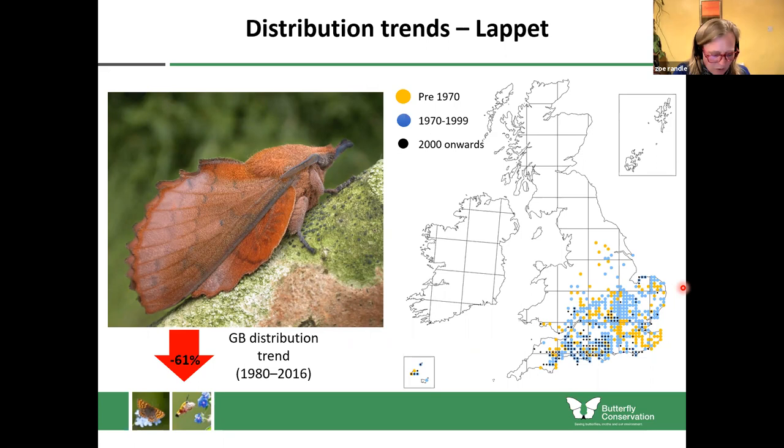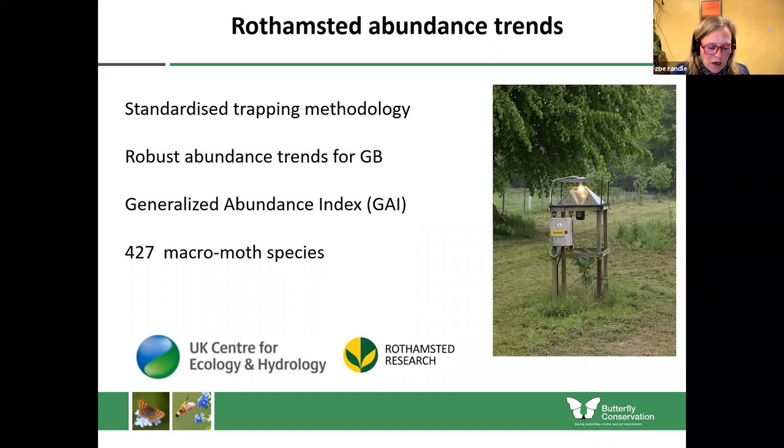So we also included abundance trends using data collected from the Rothamsted Insect Survey Light Trap Network. So this is standardized trapping methodology. The traps run every night throughout the year and have run since the late 1960s. And we used a statistical technique called generalized abundance index, and we managed to generate trends for 427 macro moth species. Our colleagues at the UK Centre for Ecology and Hydrology actually did the number crunching, and Rothamsted Research generated and provided us with the data.